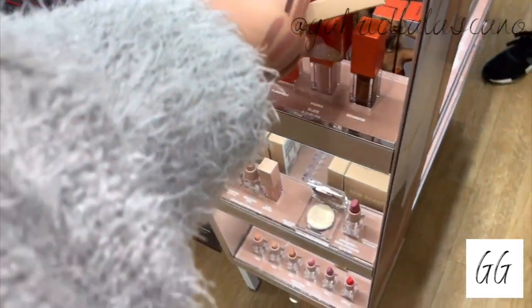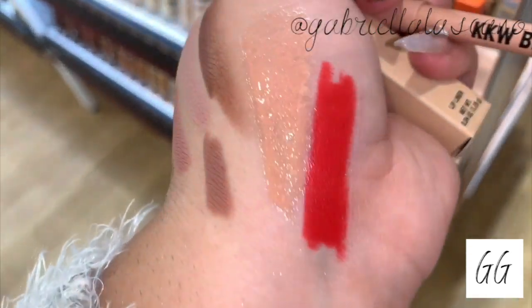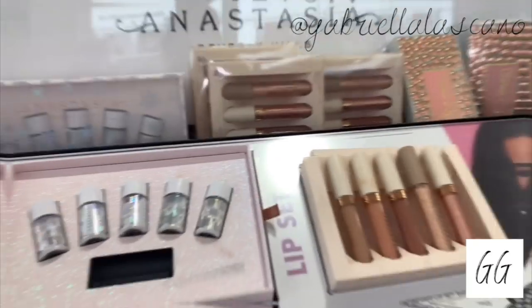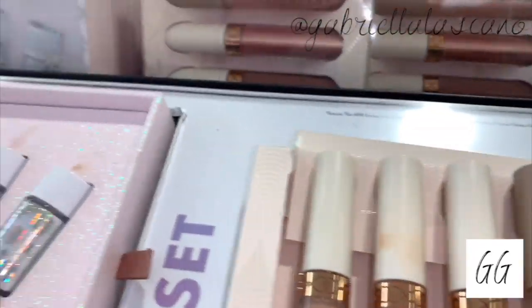I was going to get it, but then I ended up picking up the Anastasia Beverly Hills lip kit, or lipstick collection, for the holiday collection they came out with. And I swatched that in a few minutes, you'll see.